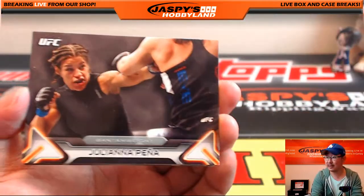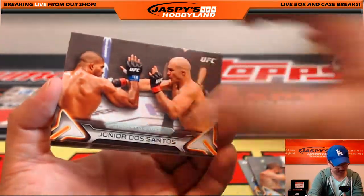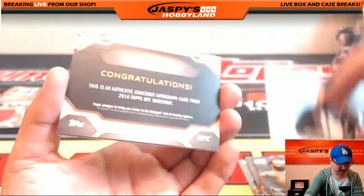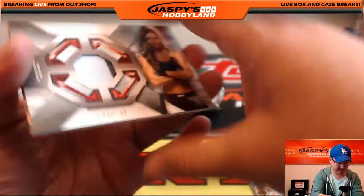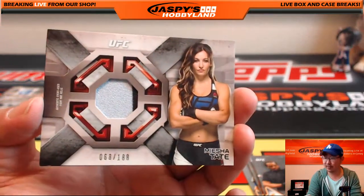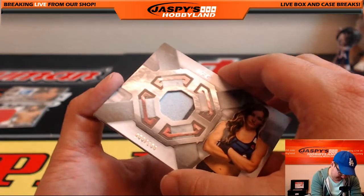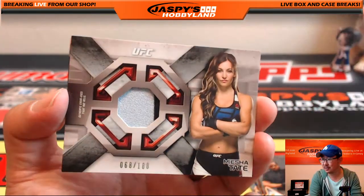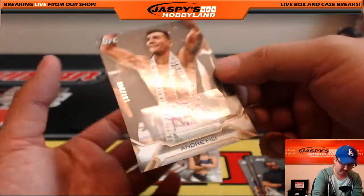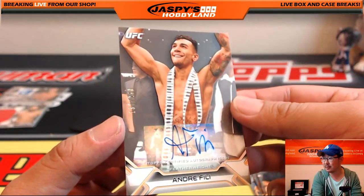Juliana Lima, 173 out of 227. And Julieta Pena. Got some base cards right here. And our hits. What do we got here? Nice. Maisha Tate. I've heard of her. She's easy on the eyes. What is that? I think that's part of the mat. Yeah, fight mat relic. Two colors on that. 68 out of 188. And the auto right here, Andre Feely, 137 out of 249. Featherweight.